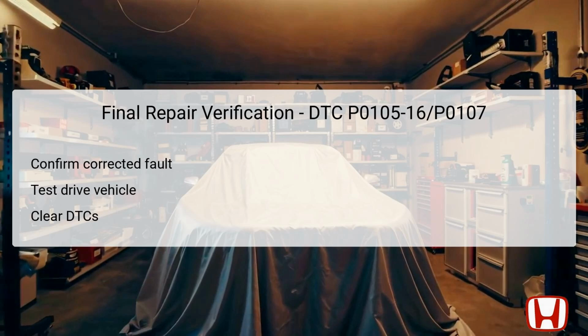After completing the necessary repairs for DTC P0105-16 and P0107, a final verification process must be conducted to confirm that the fault has been resolved. This involves test driving the vehicle under various conditions to ensure that it operates without triggering the check engine light again. During this drive, monitoring the MAP sensor voltage via the HDS should indicate normal operating conditions, reflecting that the repairs have successfully rectified the underlying issues. Once confirmed, clearing the DTCs from the PCM ensures that any previous fault codes are removed, allowing for accurate future diagnostics.